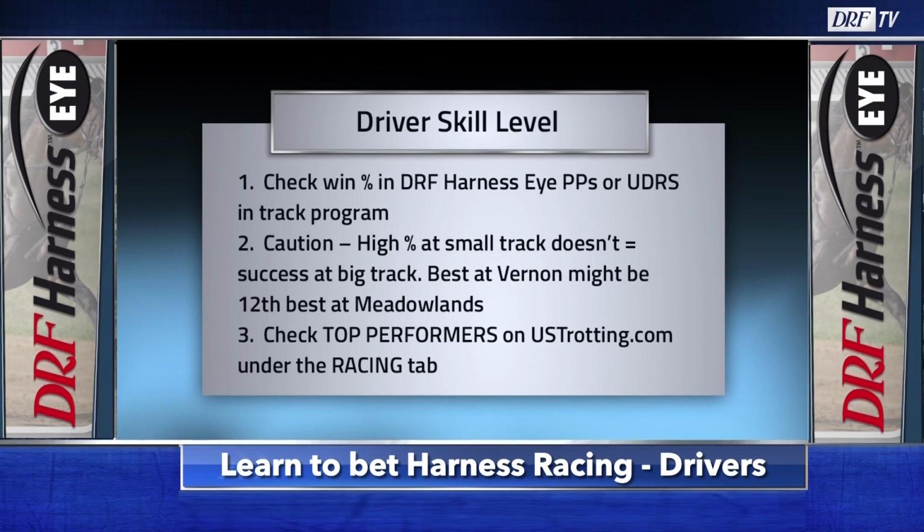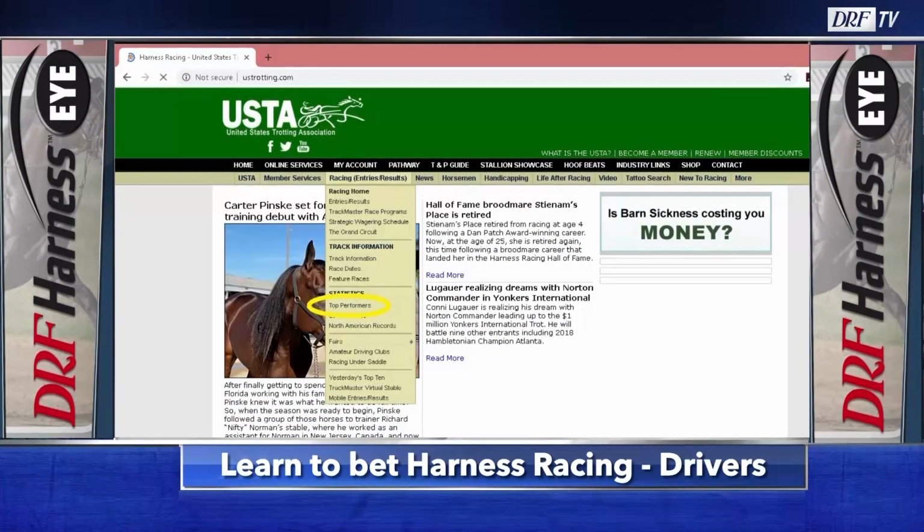But probably the easiest way you could tell how good a driver really is, if you see a high percentage at one track and you're not sure how it translates to another, is to go onto the USTA website, and we have a slide to show you exactly where that is. You can actually pull down the top performers.